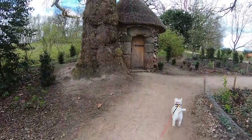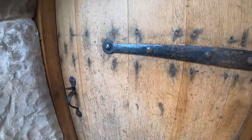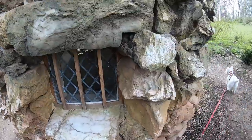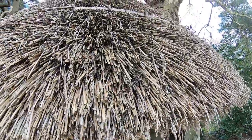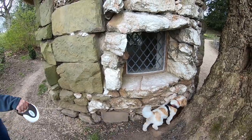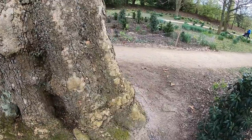Newspapers. Can we go in? No, don't be silly. I can't go in, Pops. It's locked as usual. Little window. There's the thatched roof. Wants to go in. I'll let you in. No. It's made of marble, that, doesn't it? Yeah, no, can't go in. It's not very nice, is it, not letting us in?